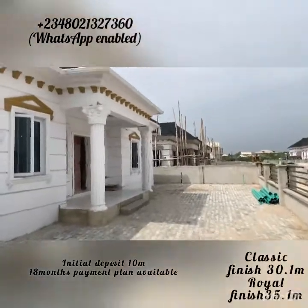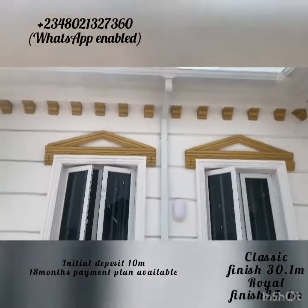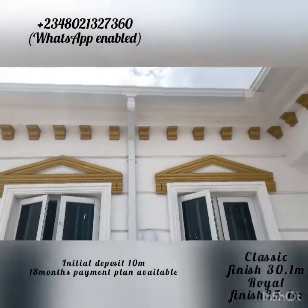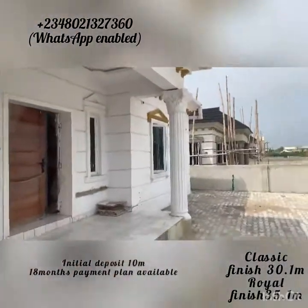Going in very quickly, I'm going to be showing you the window. So this is the royal finish. We have two finishings here: the classic finish and the royal finish. So this is what your royal finish looks like, and how your fittings are done.